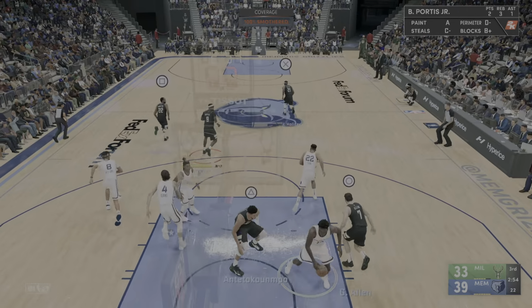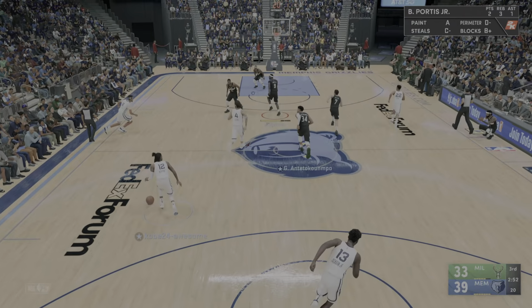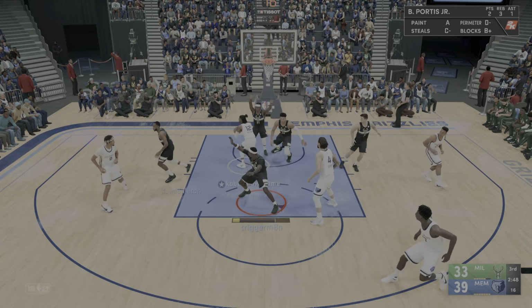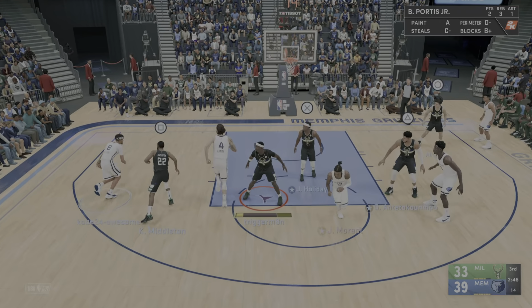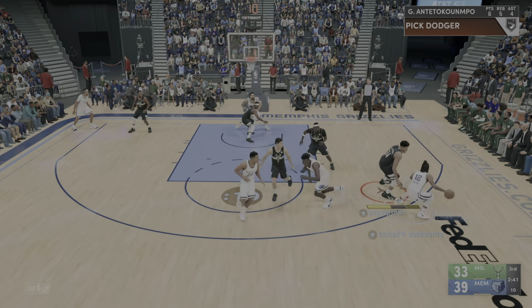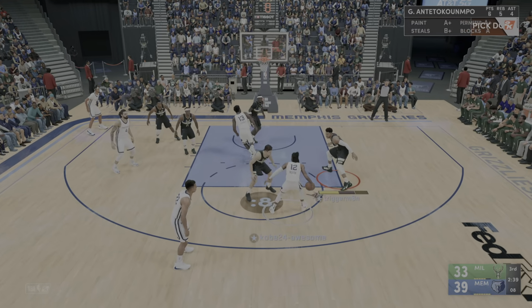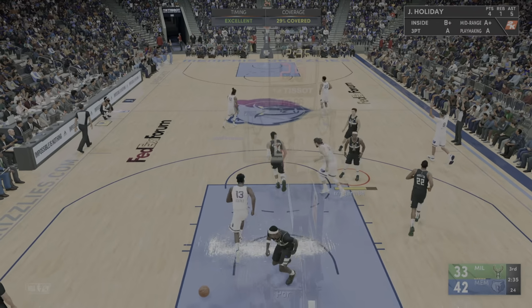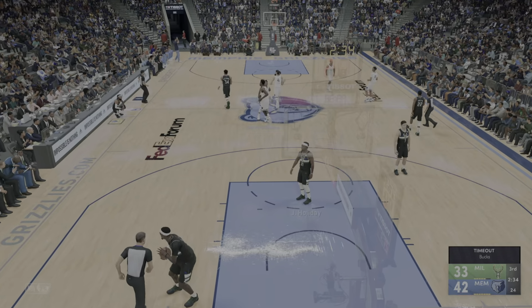Oh, the swat by Adams. That's the length of Adams, but also the good instincts defensively. The kick out to Williams. Outside Morant. Pass to Bane. The three. Good. And the setup by Morant.